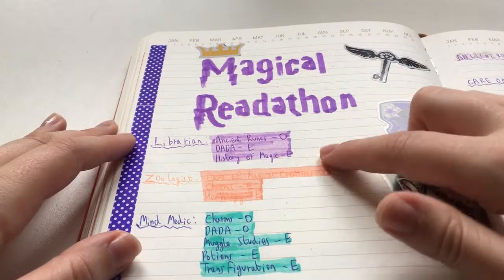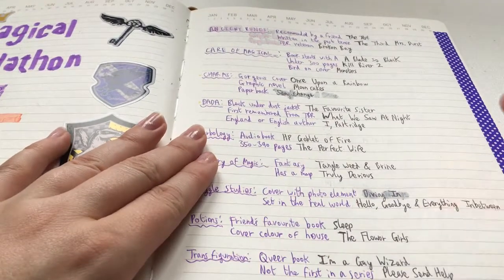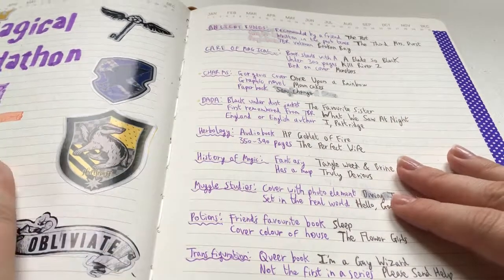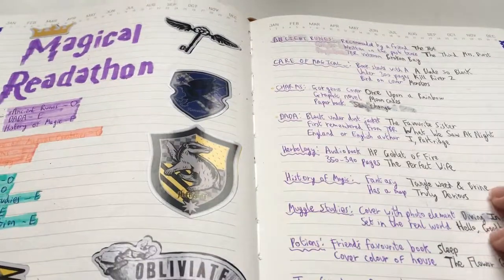These were the 3 careers I was debating going for, and then these are all the prompts and the books I read. I actually completed all of these, so I read like 29 books, I think, it was insane. Probably not 29 actually, I think it was like 23 or something, but yeah, this was a super useful page.